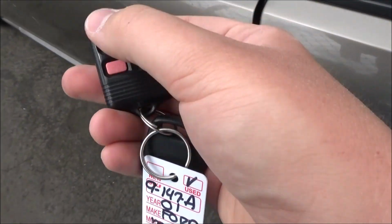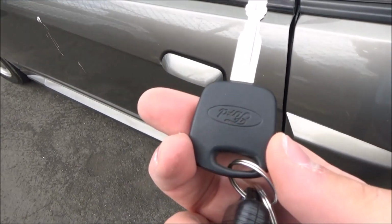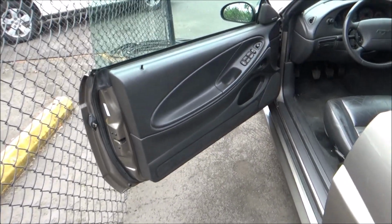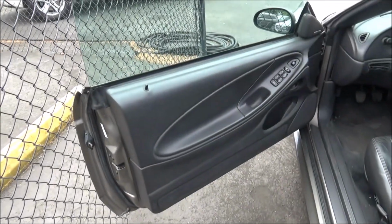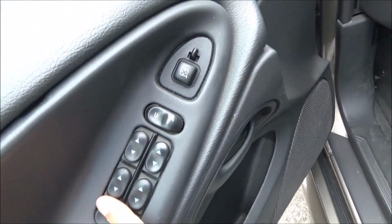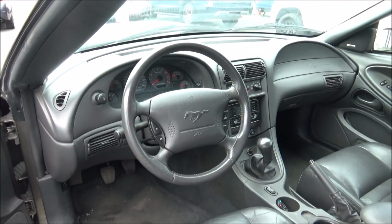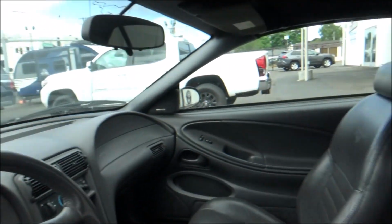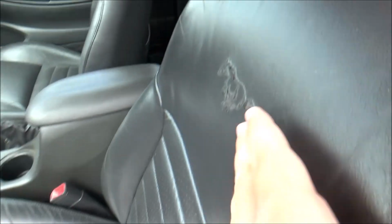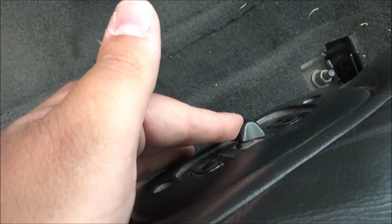On the remote fob, you have the buttons for lock, unlock, trunk release, and panic. Frameless windows. The door panels do have storage areas. And you get power windows, locks, and mirrors. Driver's seat does get partial power adjustments. Interesting location for them.